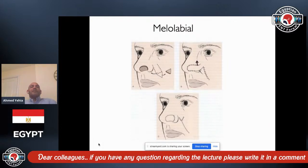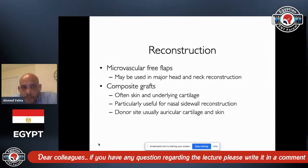The medial labial flap is based mainly on the angular artery, so inferiorly based or superiorly based. As we said, you replace like for like, so if you have a full thickness defect on the nose, you get an auricular cartilage with the skin. You do your flaps from the side for the lining of the nose, then you place the cartilage and the skin from outside.